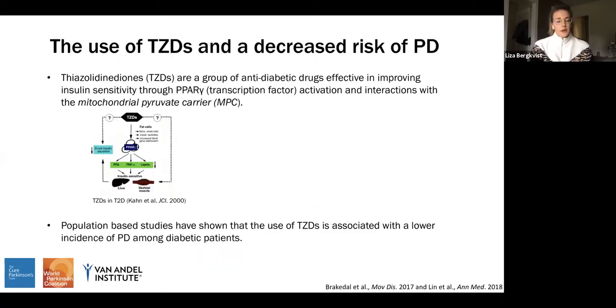But the drug I'm going to talk about today is not a GLP-1 analog. It belongs to a group of drugs called TZDs, and they improve insulin sensitivity through PPAR gamma, which is a nuclear transcription factor activation, and they also interact with the mitochondrial pyruvate carrier, or the MPC. There have been population-based studies that have shown that if you have diabetes and you're taking TZDs, then you lower your risk of developing Parkinson's disease.